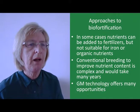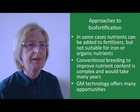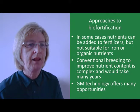So, what are the possible ways of addressing the problem? Biofortification can sometimes be achieved by adding nutrients to fertilizers, an approach that has been very successful to increase the availability of zinc and selenium. However, this is not suitable for iron because it's immobilized in the soil, or for essential organic nutrients, that is vitamins, essential amino acids and fatty acids, which are the products of plant metabolism. In any case, in developing countries, farmers do not always have ready access to fertilizers.